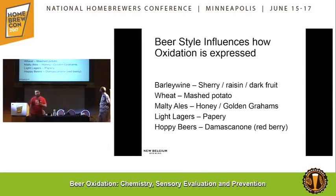Wheat beers can develop an off flavor that tastes something like mashed potatoes or dog food or potato chips. We'll be talking about that in a second. And malty ales, again Fat Tire, I personally get Golden Grahams. I don't know if there's a chemical compound name for Golden Grahams, I haven't looked that up, but honey for sure.